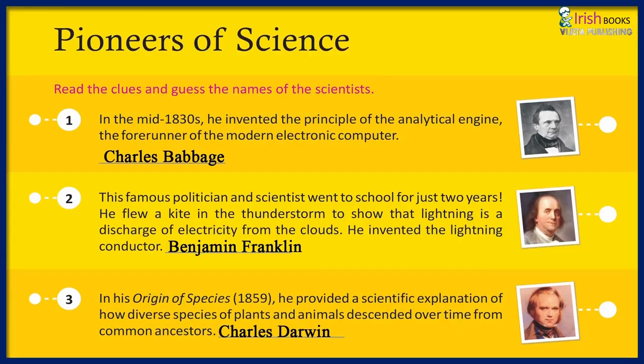Pioneers of science. Read the clues and guess the names of the scientists. 1. In the mid-1830s, he invented the principle of the analytical engine, the forerunner of the modern electronic computer. 2. This famous politician and scientist went to school for just 2 years. He flew a kite in the thunderstorm to show that lightning is a discharge of electricity from the clouds. He invented the lightning conductor.